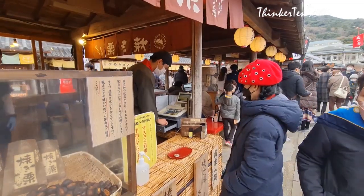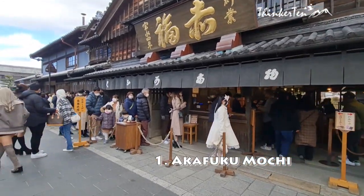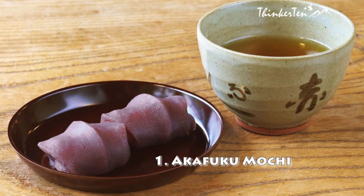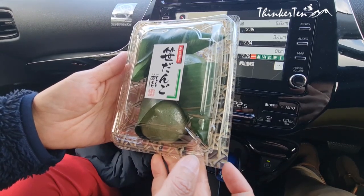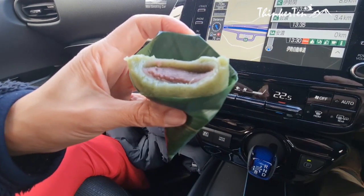Some of the must-try food are akafuku mochi. This is a traditional Japanese sweet made from glutinous rice cake covered in sweet red bean paste. Akafuku is one of the most famous and beloved souvenirs of Ise.